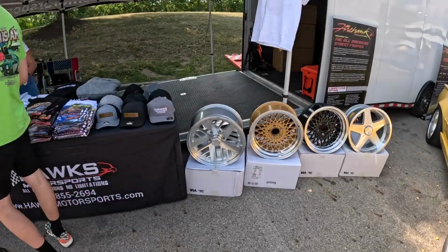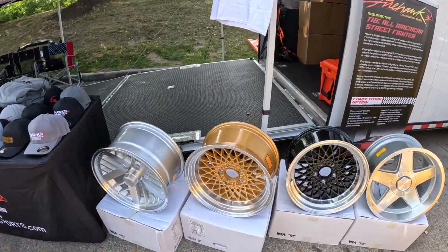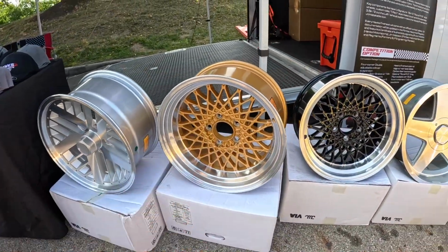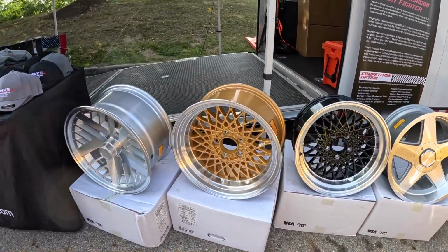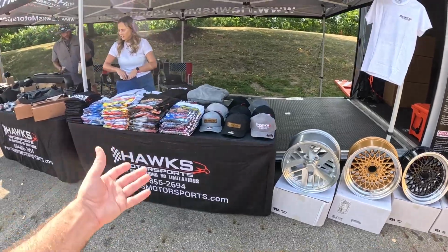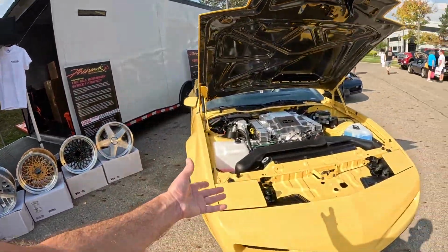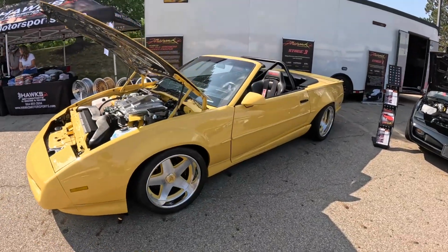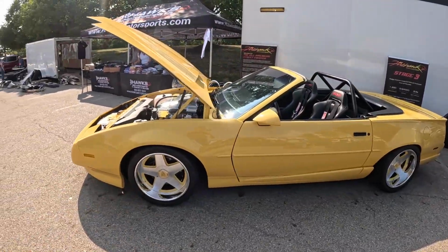And they got these really nice factory wheels here. You can see they're different patterns. There's the GTA type wheels, which I really love. And some merch, hats and shirts. And they got some cars on display here. Look at that one. That's a beauty right there.